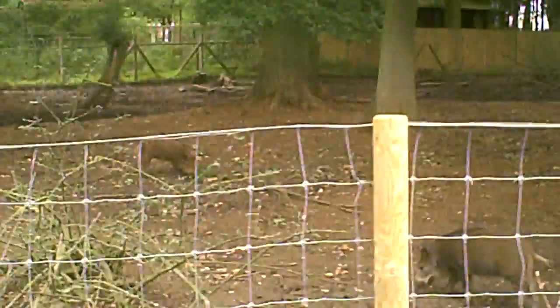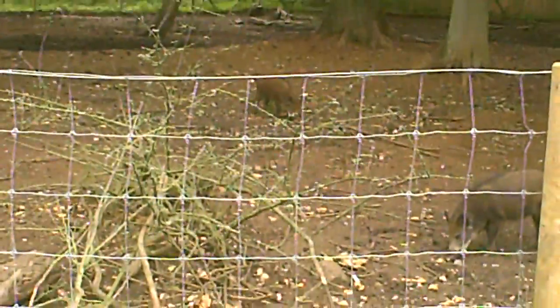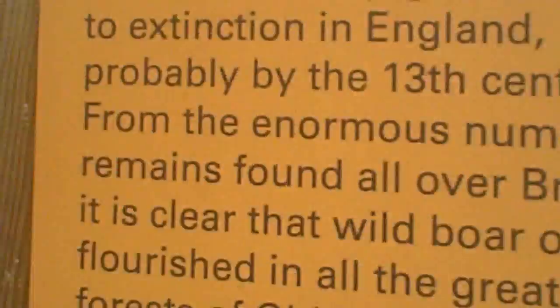I think, oh, where's she gone? This is not brilliant for standard photography anyway, because you wouldn't take a wildlife shot across a fence like that, so you may as well film rather than take traditional photos.